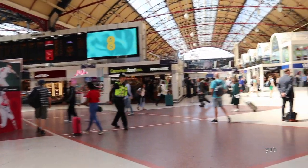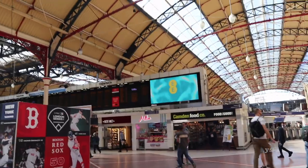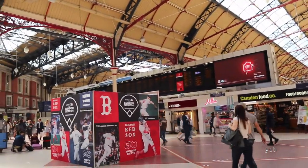English police look in their uniform. And yeah, we're in Victoria, London, at the station.